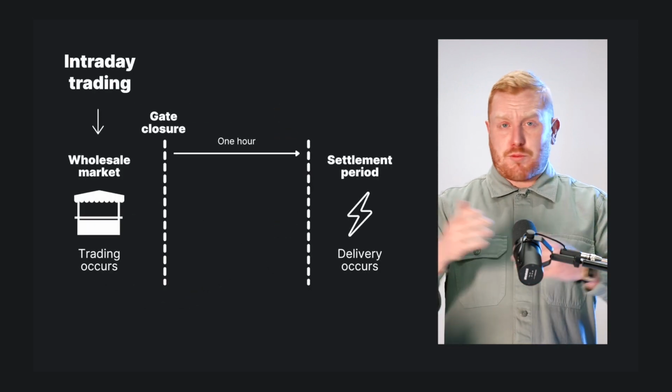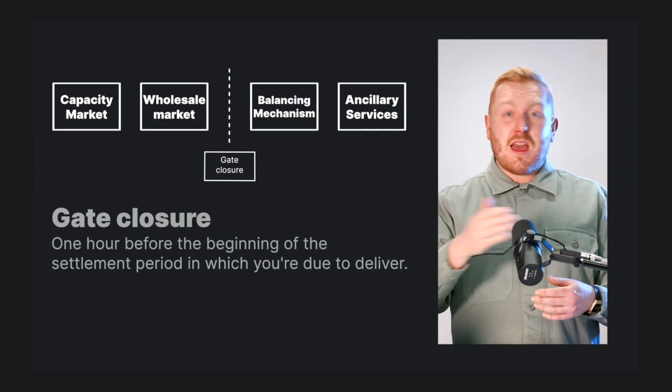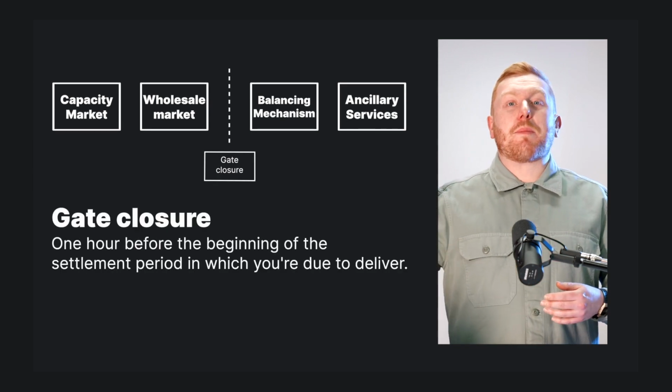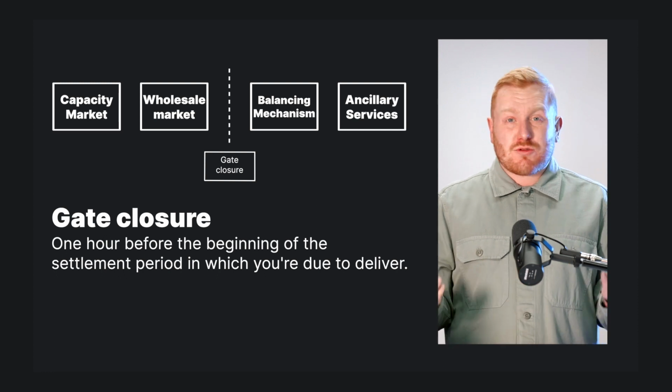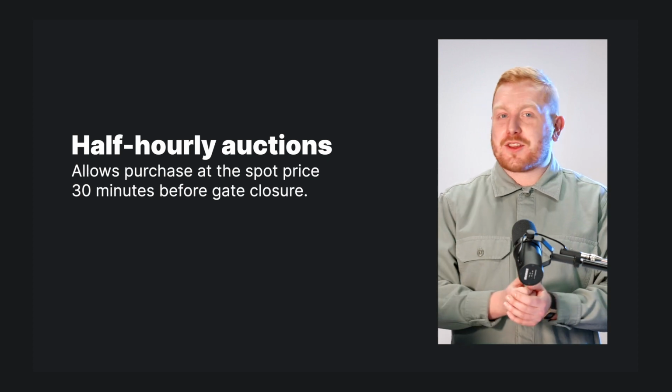Intraday trading, on what's sometimes called the intraday continuous market, runs up until gate closure. Do you remember that term from a previous episode? It just means 1 hour before the beginning of the settlement period in which you're due to deliver. If you need to make any further adjustments to ensure that you can meet your customers' demands, now's the time to do it. Again, by using exchanges like Nord Pool or Epex Spot, you can agree to purchase electricity at the spot price, right up until gate closure. These two exchanges operate half-hourly auctions in order to facilitate this.